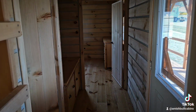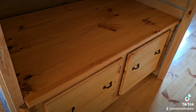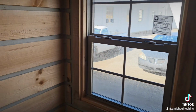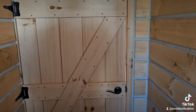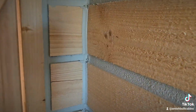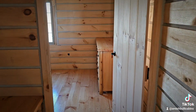Let's go back to the bedroom here. To the left here is where you put your front loading washer and dryer with extra storage. This is where your bathroom is going to go, right here. Put your tub, toilet, and sink. Standard tub, toilet, and sink will fit inside here. Okay, you can close the door here to the bathroom, so you can kind of get a visual. Beautiful handcrafted bathroom door there, built by the Amish. There's your front door there. Goes back out to the front porch. And going this way is your bedroom.